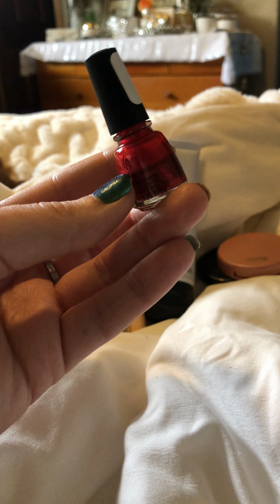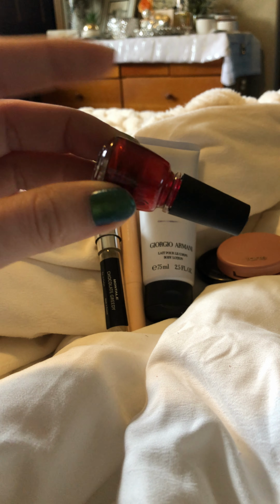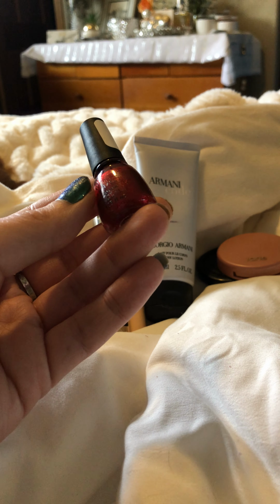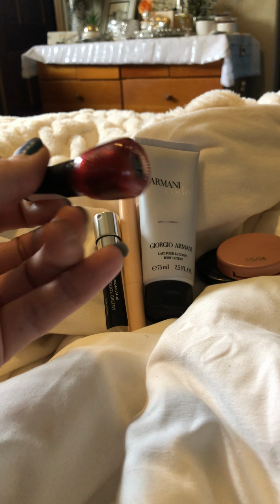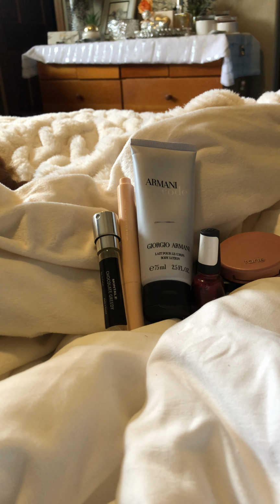And it is really hard to get the nail polish out of these little bottles because the brushes are short. So you have to tip it completely on its side, and you can see how thick this thing is. It's not even really moving that well. So it's also a one coater, so you don't need much of it, and it's taking forever. I've been using it on my toes, but it's still taking forever. So that's still kicking too.